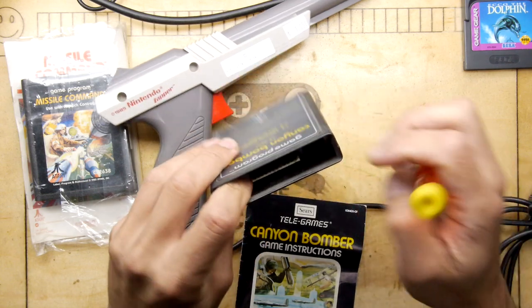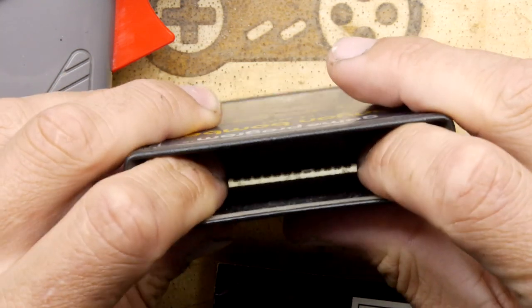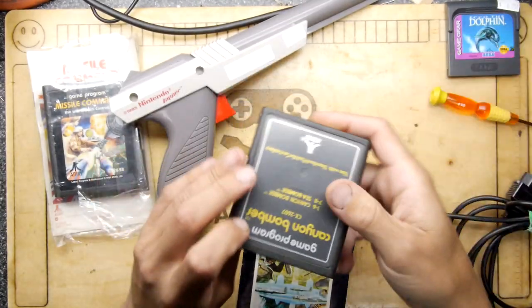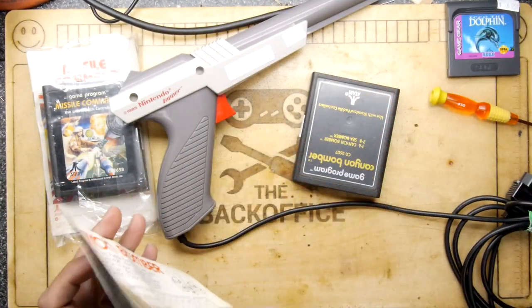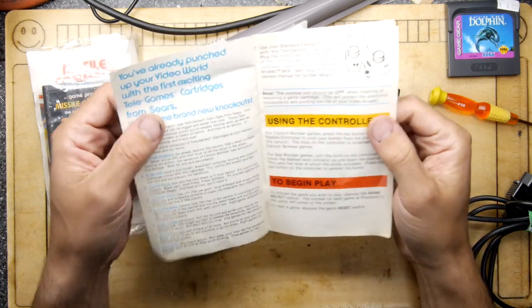But let's have a look at the contacts in there. I don't know if you can see, but they are looking pretty good. They are looking quite crisp, which is a good sign. It'll probably work, to be honest with you. I mean, how many people are really going to be playing that and ramming that cartridge in? It's probably not worn out.